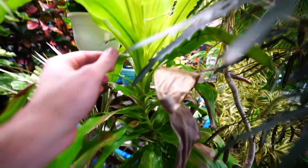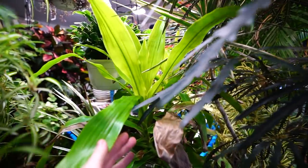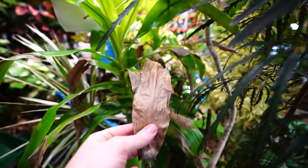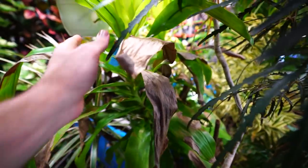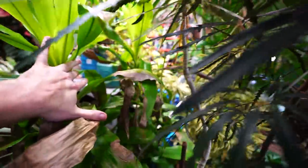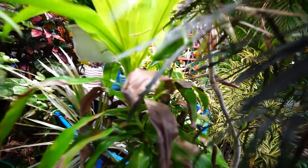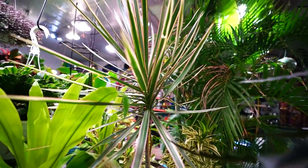Another dracaena over here. This is limelight. I can never remember, it's one of the Deremensis types, one of the Janet Craigs, a very popular variety. You may remember this one got sun-scorched last fall, and that's where that growth was, and here's the new growth up top on both of those growths, so I can get that stuff cut out when I get it moved outside, or maybe even sooner. Might do that right away, actually. So it bounced back from that just fine.